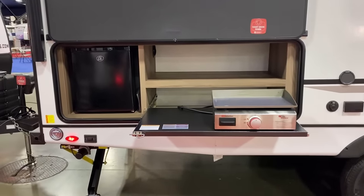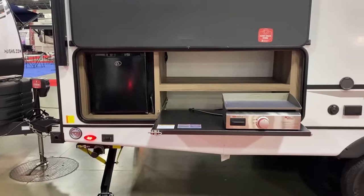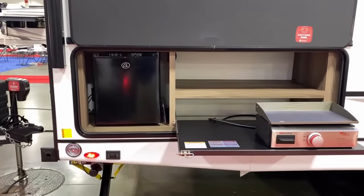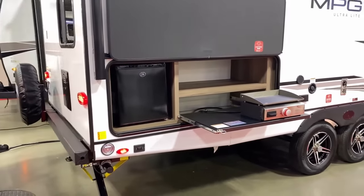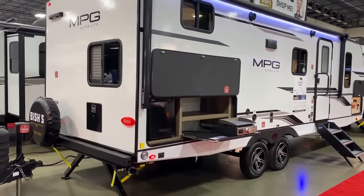I like, though, that the griddle still has some dedicated counter space next to it. And if you really wanted to, nothing says you have to have that griddle. Now, it is factory standard. The griddle and the fridge are standard, but if you wanted to remove them and just have a slide out thing and some storage, you could totally do that too. That's totally up to you.